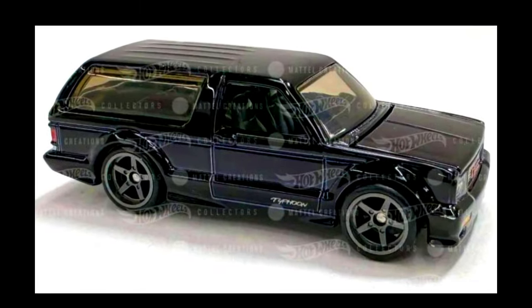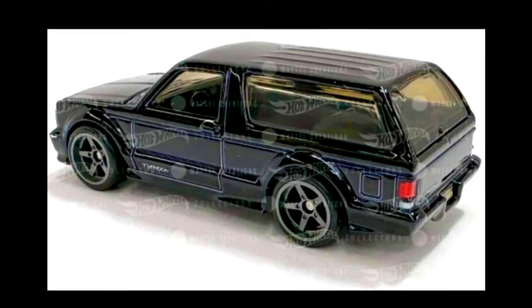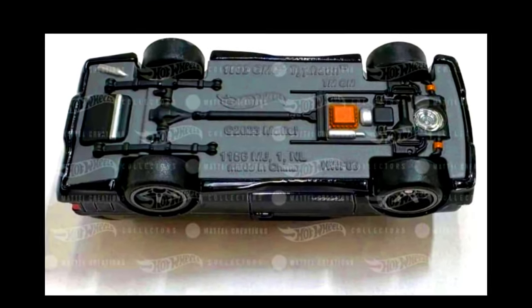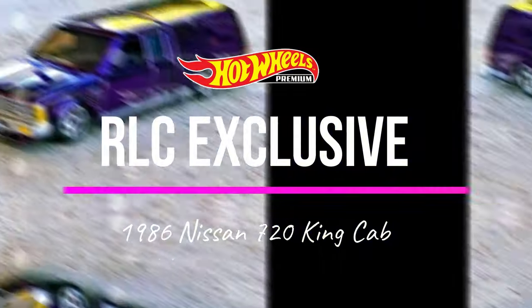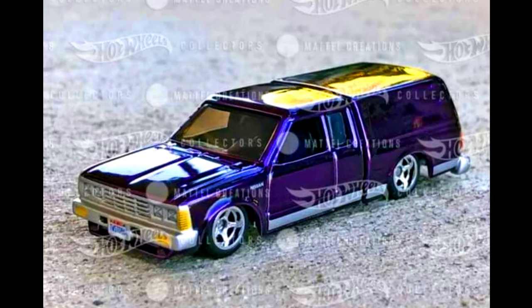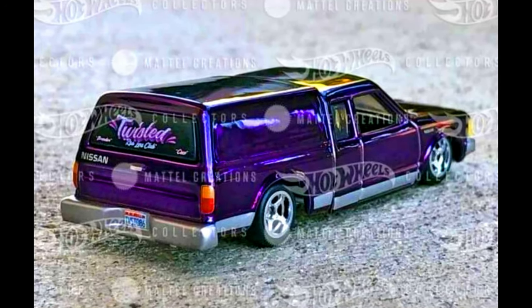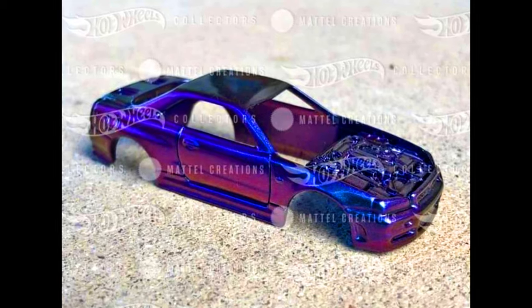A 1992 GMC Typhoon, and it has a detailed engine. A 1986 Nissan 720 King Cab, and it has speaker decals on the loader. A Nissan Skyline GTR BNR34.